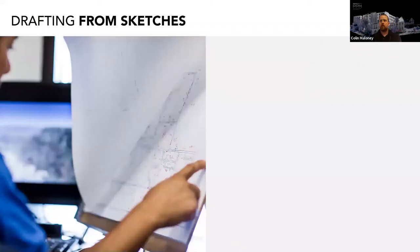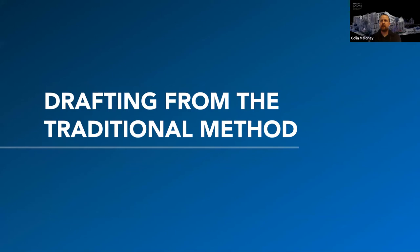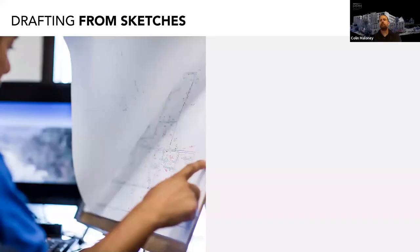I know we've been recently talking about scanning, so I'm gonna ask that you shift gears back to that traditional method for a minute. And we'll talk about how to translate those sketches that we made into great as-built plans. So prop your sketch next to your computer. It's a pretty straightforward process.